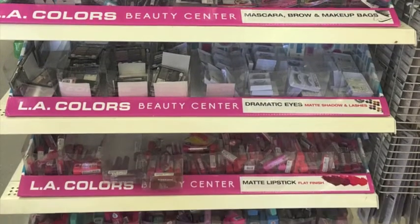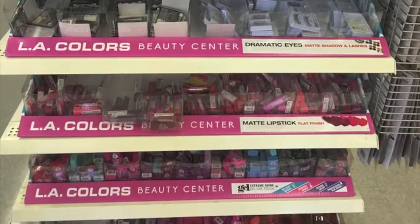At first glance, I didn't really see that there were two separate types, but I started to take a closer look at the different lid colors. There are mattes and there are glosses. And what I have on right now is a combination of both.